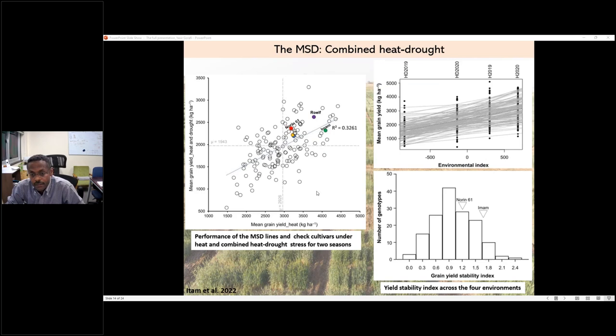And here, this graph shows the relationship between the mean grain yield under heat condition and the mean grain yield under heat and drought condition. And you can see clearly here, this is Imam, the adapted Sudanese cultivar, and this is Rolf. Rolf is the drought tolerant check. And you can see that there are some lines from the MSD possessing better performance than the adapted cultivar or than the drought checks.